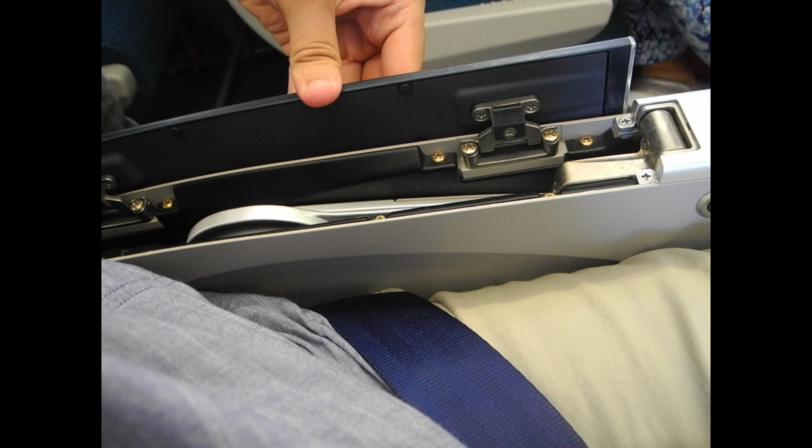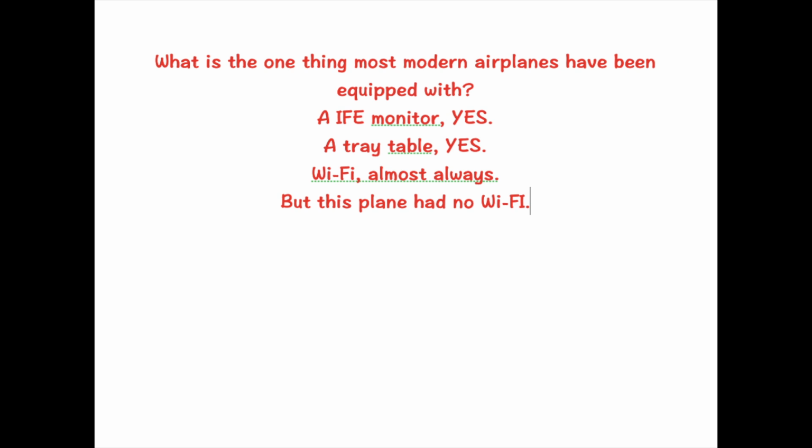Now this part isn't all that weird. There's a tray table in the armrest on the left hand side, and that's not all too abnormal. I just wanted to point that out just because it is an economy class seat and that's a little bit unusual, just not the craziest thing on board this aircraft. But there's just one more thing.